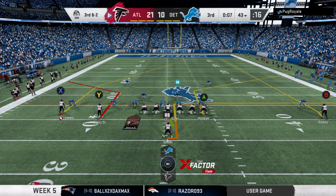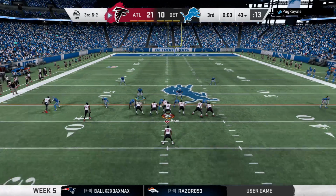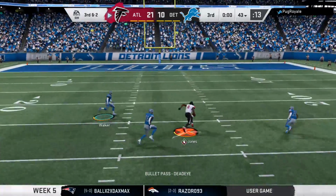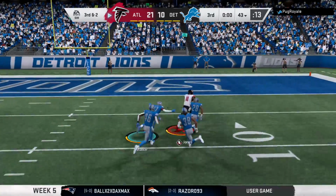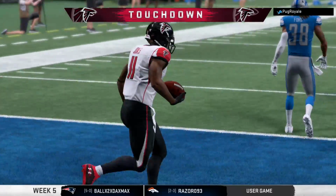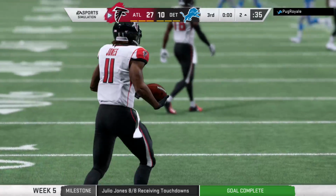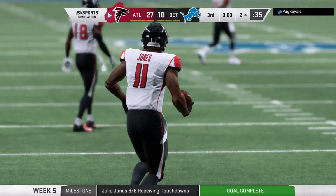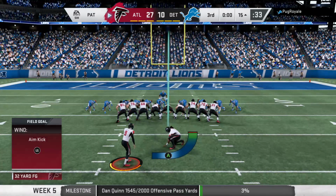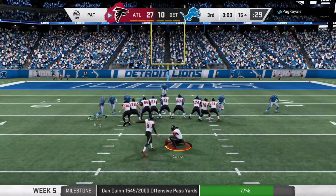Now Ryan. And that's caught inside the 30, and he is into the end zone for a Falcon touchdown. Julio Jones with touchdown number 8 on the year. And the Falcons push further out in front. Still plenty of time left in the game, but now starting to pull away a little bit. Get some breathing room with that one.